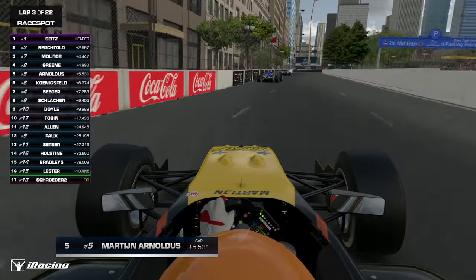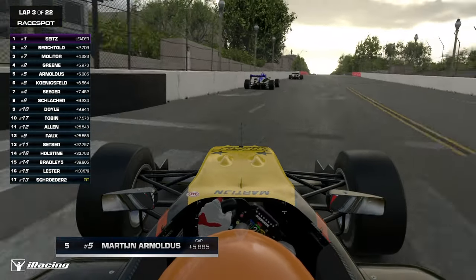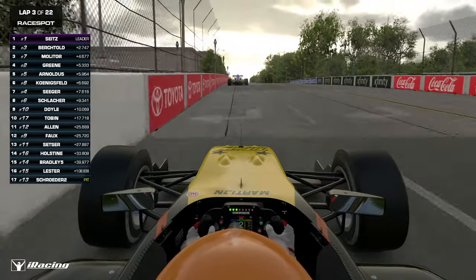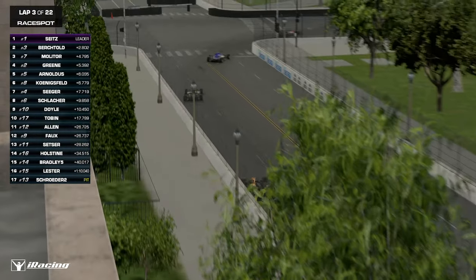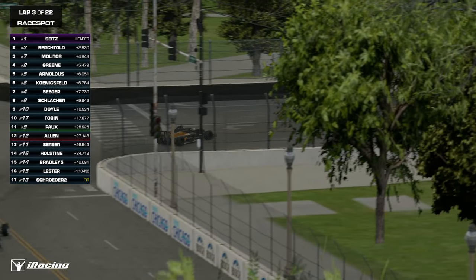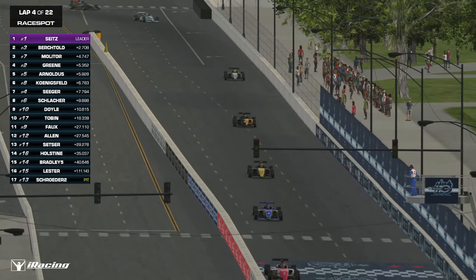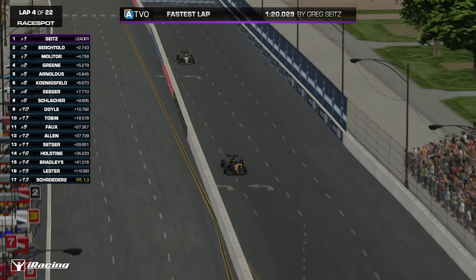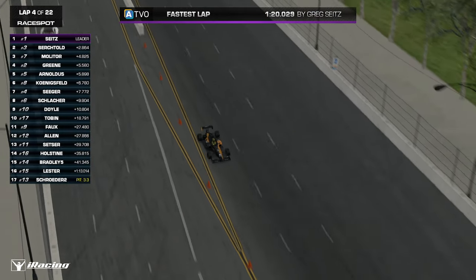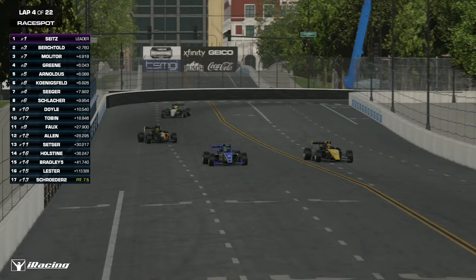Brian Molitor heads up this field in third place. Then comes Mitchell Ian Green, Martin Arnoldus, Jeffrey Koenigsfeld, and Hans Seeger bringing up the rear. And it looks like, I might be wrong over here, but it looks like Arnoldus' car bounced off the wall a little bit. It's kind of like a small bounce when you just hit the frame of the tire into the Arco barrier. As Greg Sykes just decides to fly around the track and does the fastest lap once again. Fastest lap for Greg Sykes.